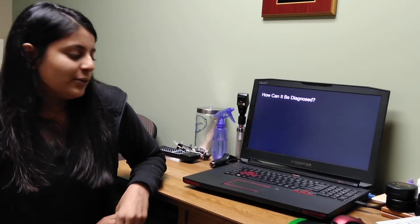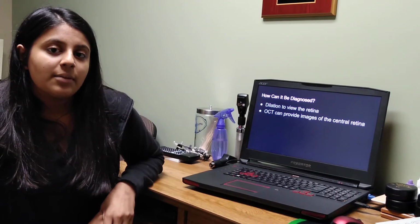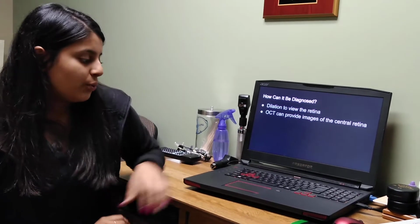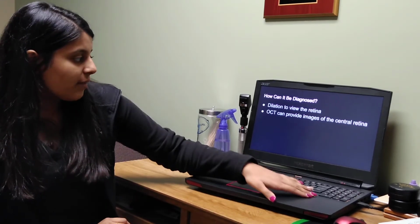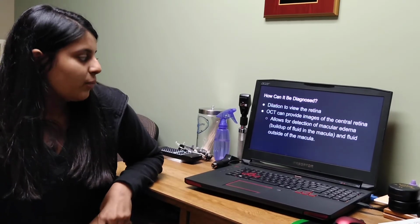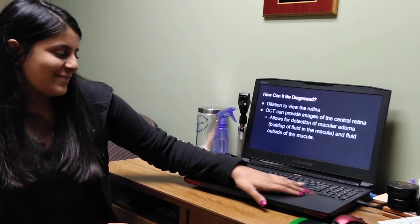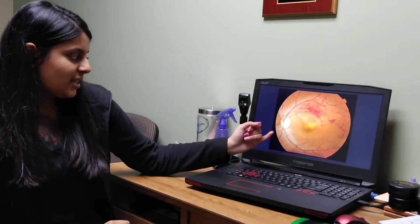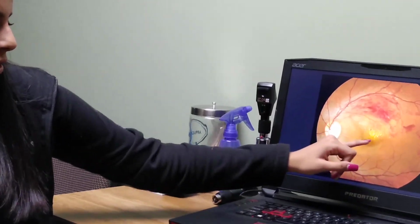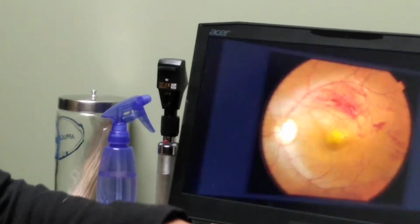How can it be diagnosed? Two of the main ways. There can be a dilation done by your eye doctor to view the retina, and an OCT machine can provide images of the central retina, which allows for detection of macular edema and fluid outside of the macula. So what that would look like, for example, is something like this. So here you have the retina, and here you have the macula, and then here you can see the blood spilling.